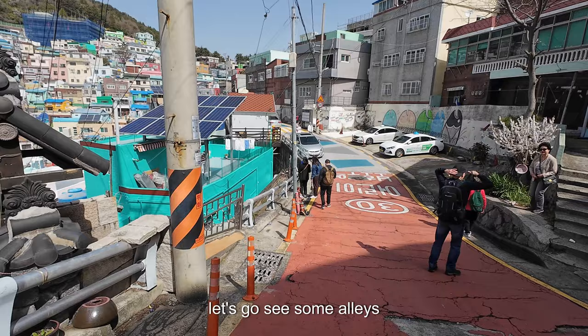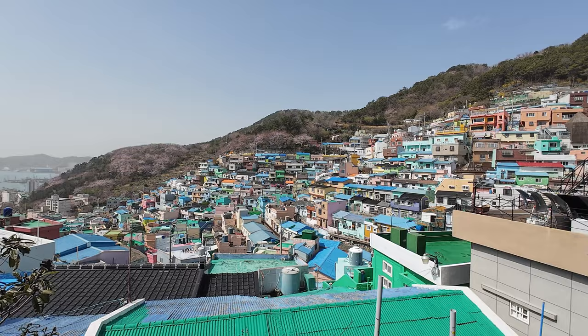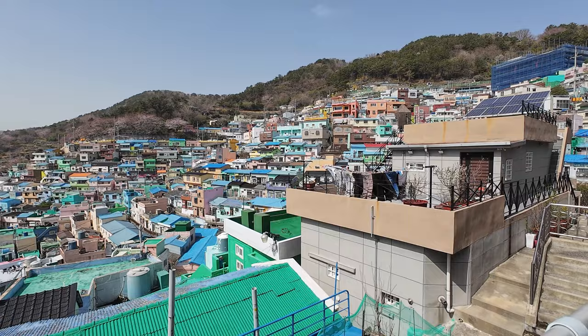Let's go see some small alleys. Wow, small alleys. Oh, this is so beautiful. These small, narrow stairs. People actually live here. I can see, there are a lot of clothes hanging. A lot of people who've been living here forever, their entire life. So you will see a lot of old ladies and local people here. So please don't just go into the places without their permission.